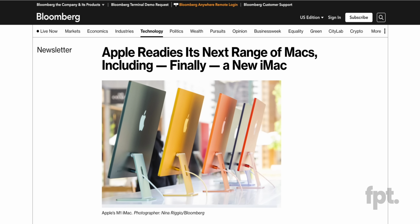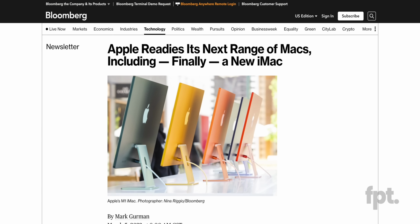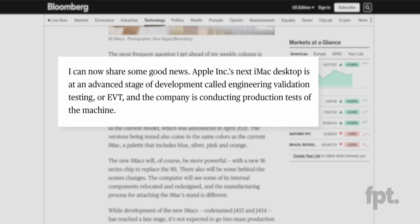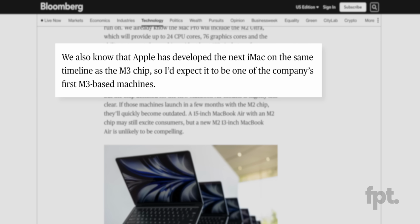Well, luckily, thanks to a report from our favorite Mark Gurman and his little newsletter, we've learned that Apple hasn't forgotten about the iMac. I can now share some good news. Apple's next iMac desktop is, I don't know why him referring to it as Apple Inc. It makes me laugh. Mark Gurman, sophisticated yet professional. Apple's next iMac desktop is at an advanced stage of development called Engineering Validation Testing, or EVT, and the company is conducting production tests of the machine. And a little later on, Mark also says, we also know that Apple has developed the next iMac on the same timeline as the M3 chip, so I'd expect it to be one of the company's first M3-based machines.